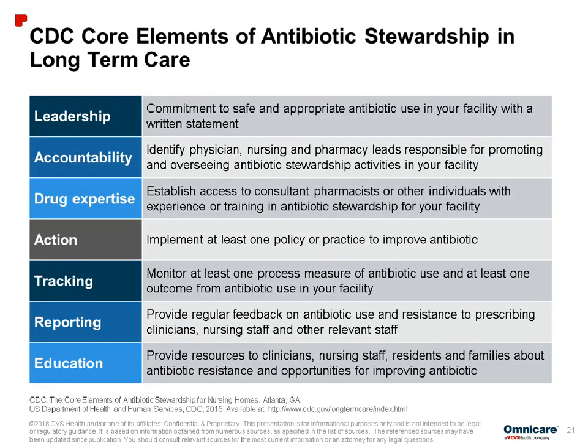Now, when you take a look at the next slide, this is the CDC core elements of antibiotic stewardship for long-term care, keeping in mind that they define long-term care as including assisted living facilities. These are strong elements. So these take a workload to get done and a great team to accomplish the effect. It requires leadership, which we commit to safe and appropriate antibiotic use, and that we have a written statement in the nursing home regarding antibiotic stewardship.